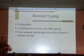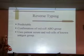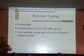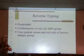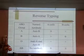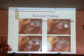Okay, so don't get mixed up now. Antigens are on the red cell, antibodies are in your plasma. Okay, don't get those two terms mixed up. And I'm sure it's going to be on there. So know your antigens and know your antibodies.